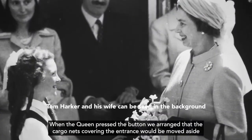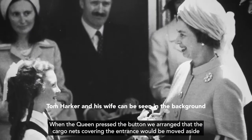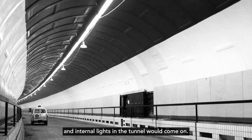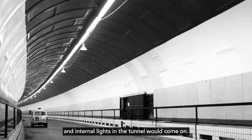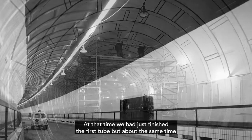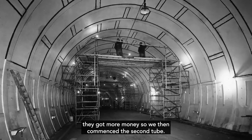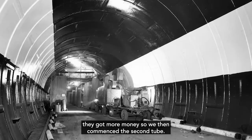When the Queen pressed the button, we'd arranged that the cargo nets covering the entrance would be moved aside. The internal lights in the tunnel would come on. At that time, we'd just finished the first tube, but about the same time, they got more money. And so I think we commenced the second tube.